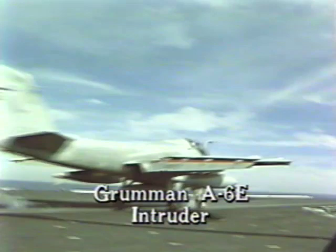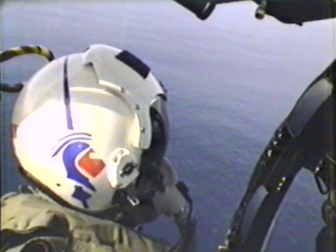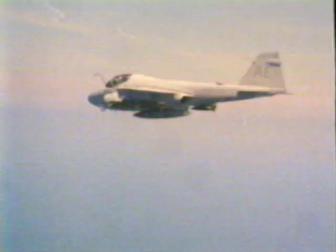The A-6E Intruder is the air wing's low-level, all-weather, long-range, day and night attack bomber. With a crew of two, a pilot and BN, or bombardier navigator, and able to carry missiles and rockets, it would be launched to deliver 5 2,000-pound general-purpose bombs or up to 28 500-pound bombs on targets hidden by darkness or weather.